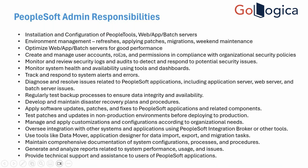So how many domains you should create, how they will be load balanced, how much load an app server can take, how much memory to allot, all those things fall under PeopleSoft admin's responsibilities. So you have to take those decisions as well. You have to tweak the parameters for these components.